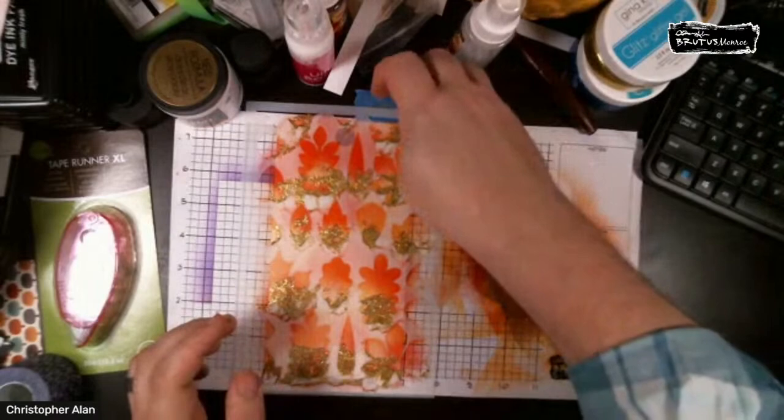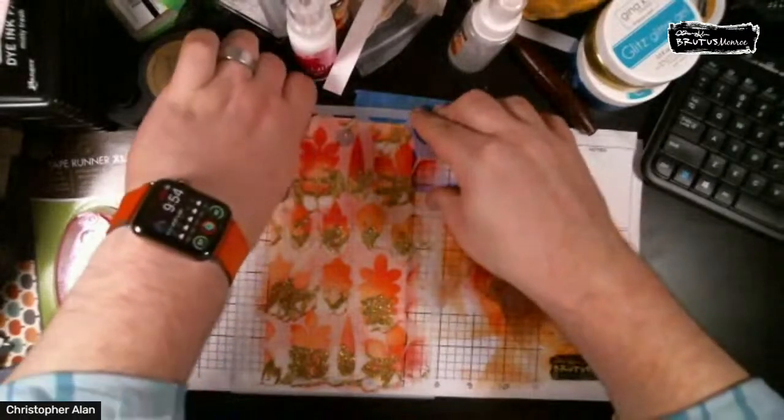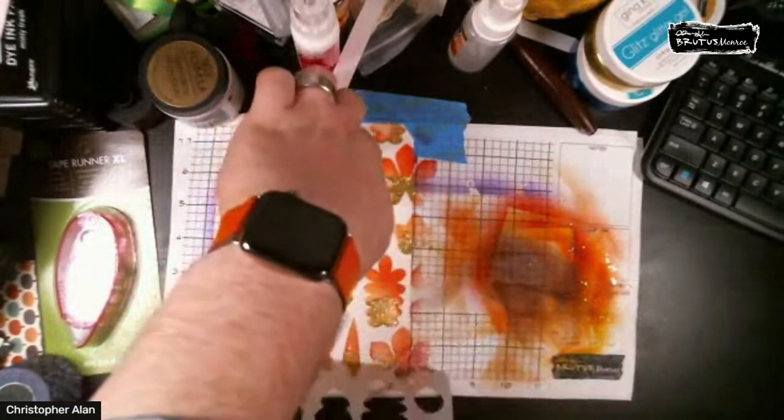All right, so let's go ahead and peel and reveal what this looks like. I can't wait to show you. And we're, of course, going to make a tag out of this one.